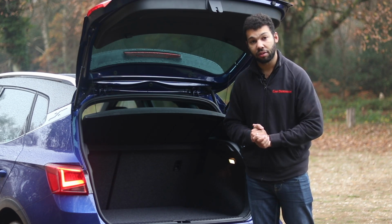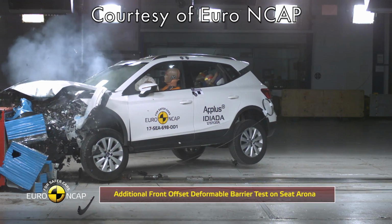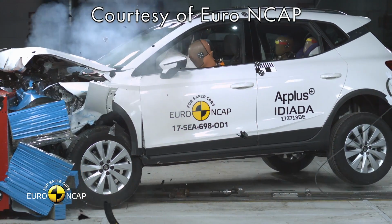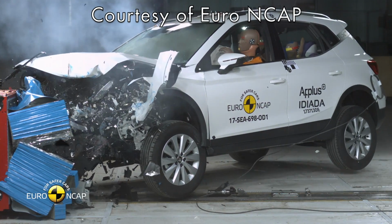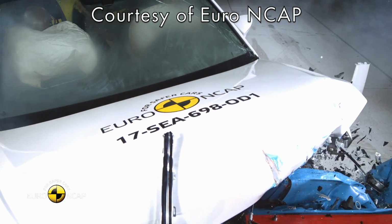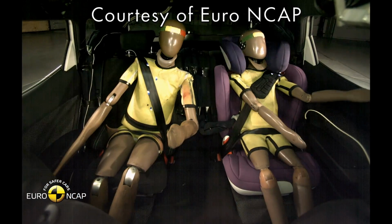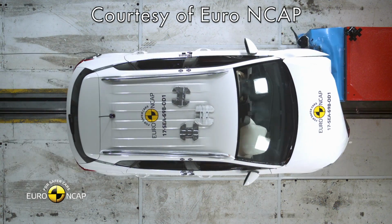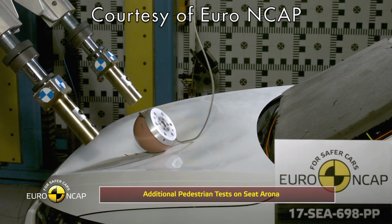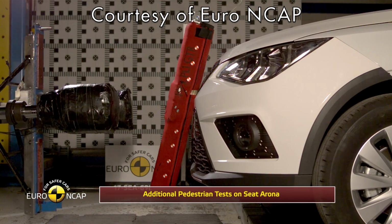Well done, SEAT. Is it safe? Again, in a word, yes. Thanks to standard equipment such as 6 airbags, autonomous emergency braking, multi-collision brake and hill hold assist, the Arona was awarded 5 stars from Euro NCAP. Adult occupancy was scored at a very impressive 95%, whilst child occupancy was scored at a respectable 80%. Pedestrian safety was scored at 77%, and safety assist was scored at 60%.